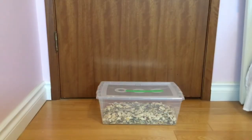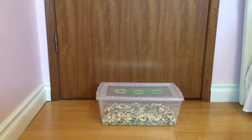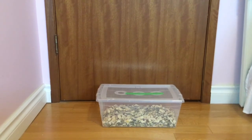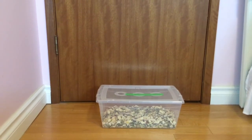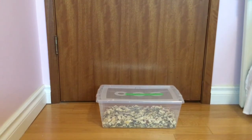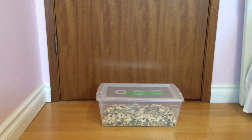The next thing you'll need for a hamster is a seed mix. I don't recommend using anything like Oxbow or any other pellets because they have no variety, and Oxbow is fiber-based and it is a herbivore diet, and hamsters are omnivores. I also recommend using a high-quality seed mix that has lots of variety.